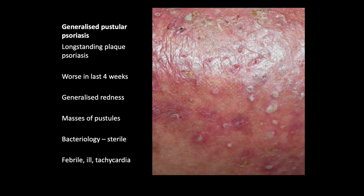And here's a final example of acute skin failure, and this is due to generalized pustular psoriasis. So this man has had long-standing plaque psoriasis, but his skin's got very much worse in the last 4 weeks. He's red all over, and all over his skin there are masses of pustules, as you can see in this image. The pustules are sterile, bacteriology didn't grow any bacteria. He's febrile, he's ill, and he's got a tachycardia. All features of acute skin failure due to generalized pustular psoriasis.